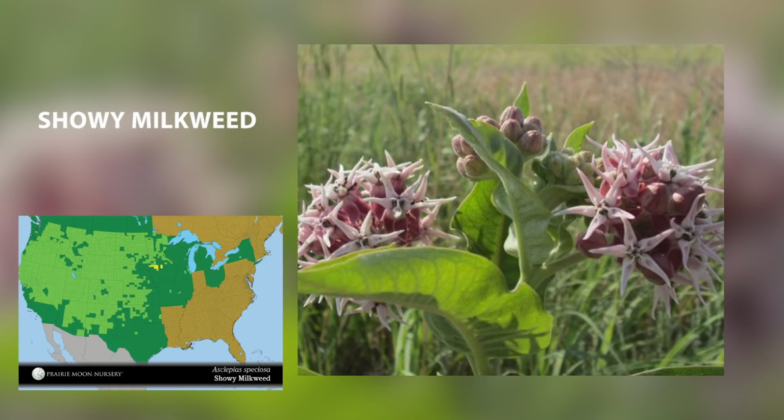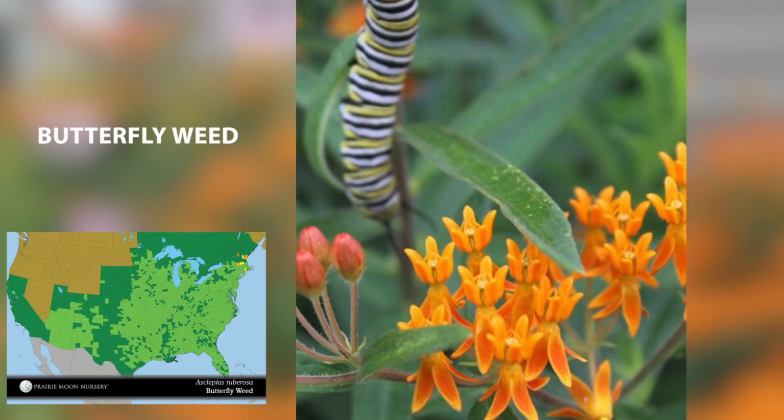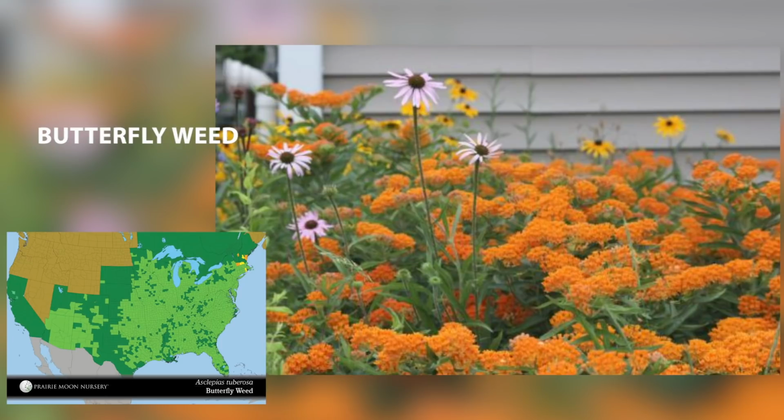This is also less likely to spread than the common milkweed, and it's native mostly west of the Mississippi. For me, the absolute most exciting one is something called butterfly weed, and I love it because of its striking orange color. It sets itself apart completely from the rest of the milkweed. Simply amazing. I cannot wait.